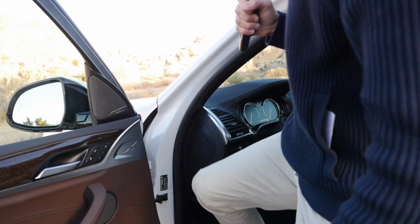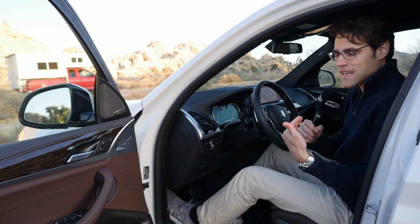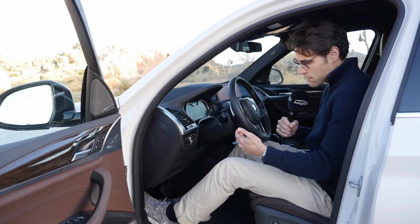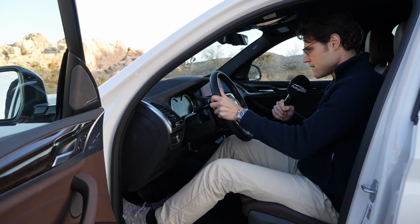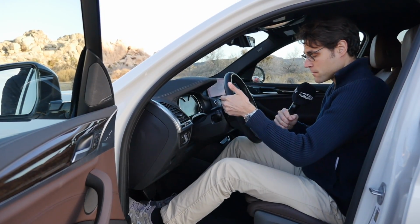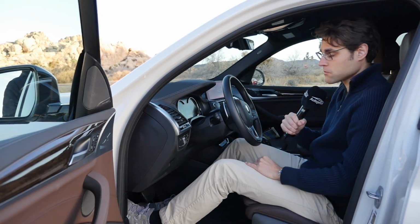And when we get inside now, the cool thing about the X3 is that it's a mid-size SUV, at least for European tastes. You already have this upright seating position here, the real SUV feeling. The steering wheel can be adjusted manually like this, by the way, so up and down, also in and out. Nice shifting paddles with a good feel. So this automatic gearbox, you can also control manually, so to say.